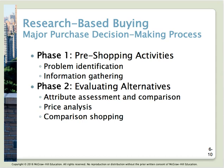Phase 2 is evaluating your alternatives. Each alternative needs to be evaluated on the basis of factors such as your own personal values and goals, how much money you have available and how much time, the costs of each alternative, the benefits of each alternative, and what your needs are with regard to product size, quality, quantity, and features. What attributes are important to you?